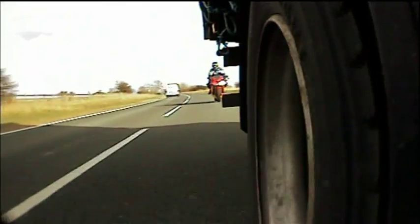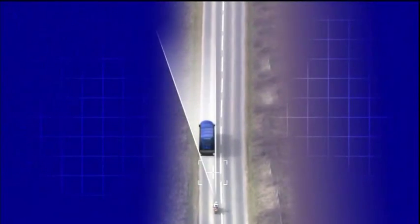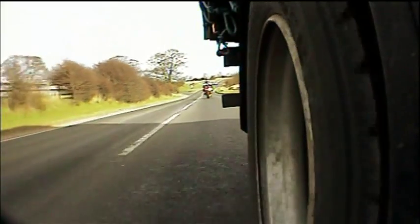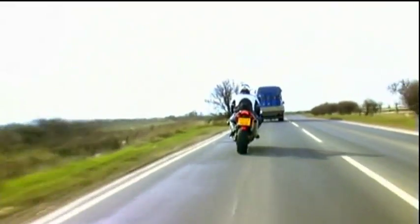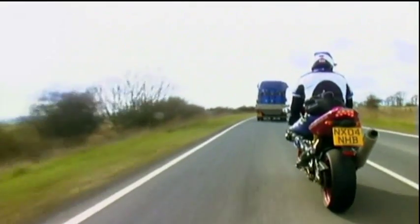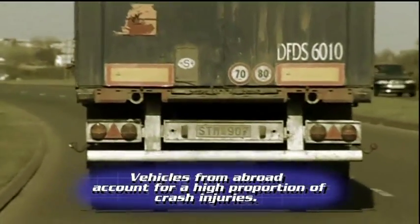What do you get by backing off? You've seen and planned for him, but has he seen you? Look on both sides, then let him get a good look at you first by holding a wide position. That way, he doesn't swerve into you when you ride past, and he gets a shock. It's especially important if the plates are foreign.